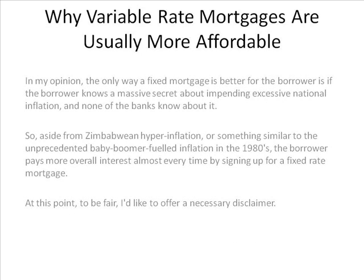In my opinion, the only way a fixed mortgage is better for the borrower is if the borrower knows a massive secret about impending excessive national inflation, and none of the banks know about it. So, aside from the Zimbabwean hyperinflation or something similar to the unprecedented baby boomer fueled inflation in the 1980s, the borrower pays more overall interest almost every time by signing up for a fixed rate mortgage.